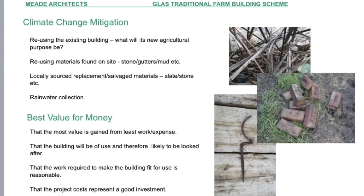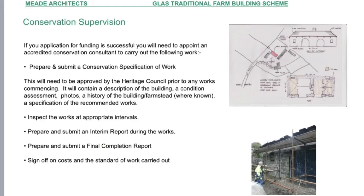Now, you don't really need a conservation consultant at application stage, but if you're successful, you will be required to then engage a conservation consultant, like an architect or an engineer who's accredited in conservation, to supervise your project. What that conservation consultant will do is initially visit your buildings, make an assessment of the condition of it, and prepare a specification of the work, which will be a description of the building, photographs, and a specification of what repair works are necessary and how they should be carried out. And that then is what your building contractor will use to guide him in his work.